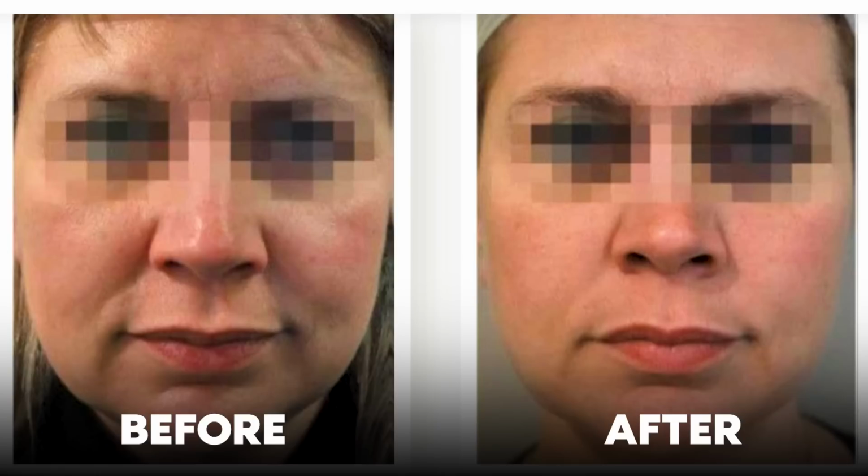And again, a couple sessions, you're going to repeat this every 6 to 9 months or so, and you have to determine if the cost of $2,000 to $4,000 every year is worth it for that type of result. For some, they love that. It's all they're looking for.